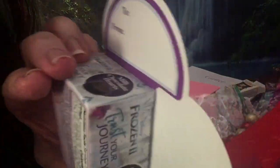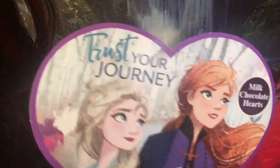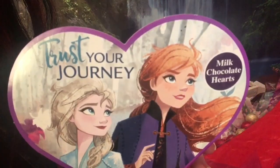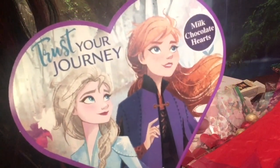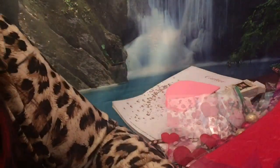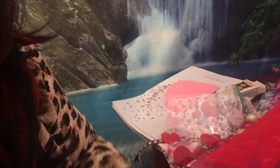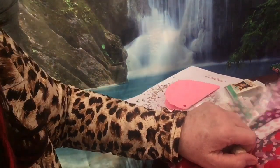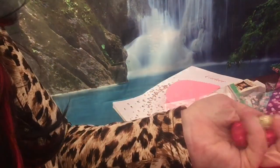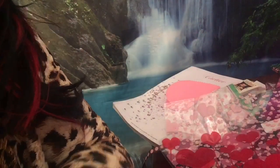I forgot to give this to my niece. Remember, I got a ton of goodies from, I think this came from Dollar Tree weeks ago. Can't believe I forgot to put that in her little goodie bag. These are little C's candy, milk chocolate balls.